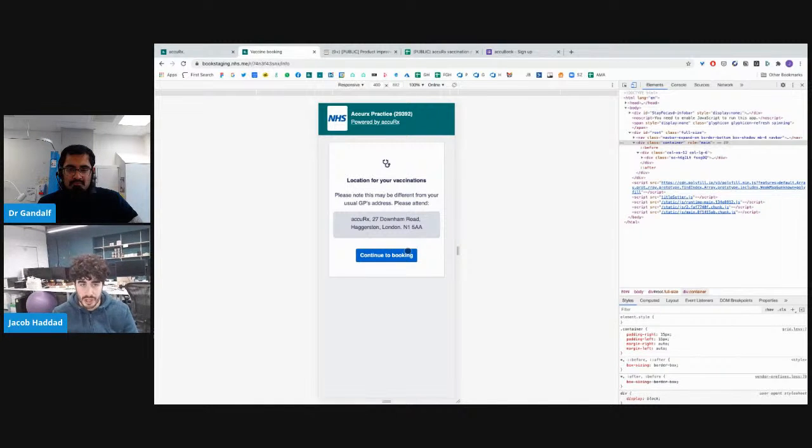In the case that they are booking, we've made the location really clear, because obviously a lot of patients aren't going to their usual GP practice. They need to confirm their date of birth. The only reason this date of birth is pre-filled is because I've clicked the link on the practice end. If the patient receives a link, they'll need to enter that.